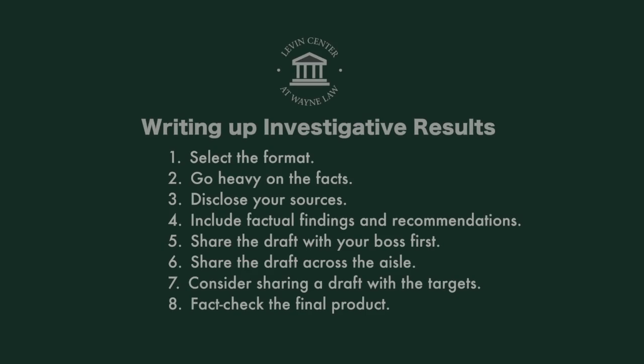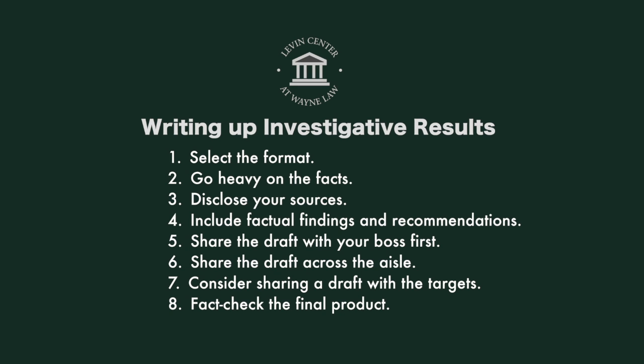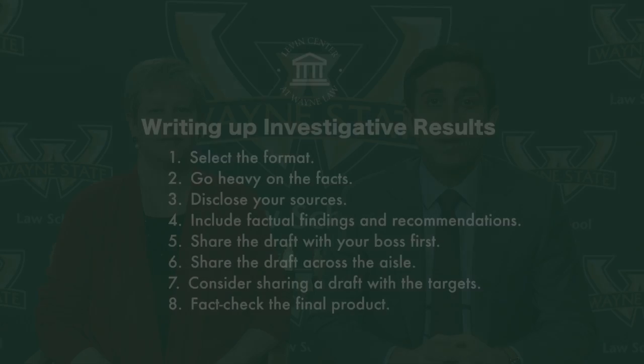Using a written product enables you to present your investigative results in the way that you want. It enables future readers to get the whole picture. It also provides a concrete mechanism for reaching consensus on what happened and what should happen next. We hope these tips will help you to write up your investigations in ways that promote public understanding, bipartisan support, and useful reforms.